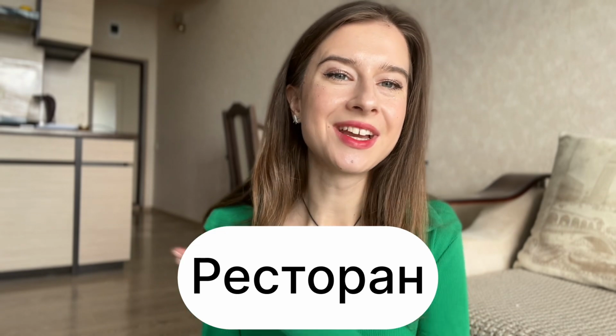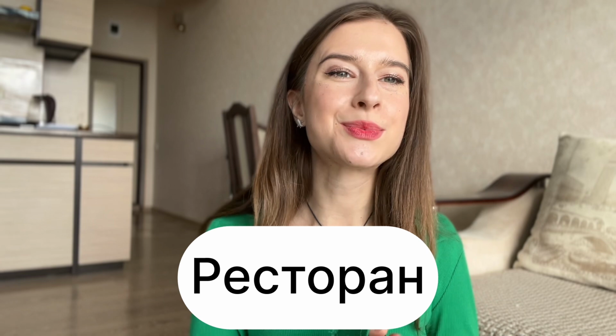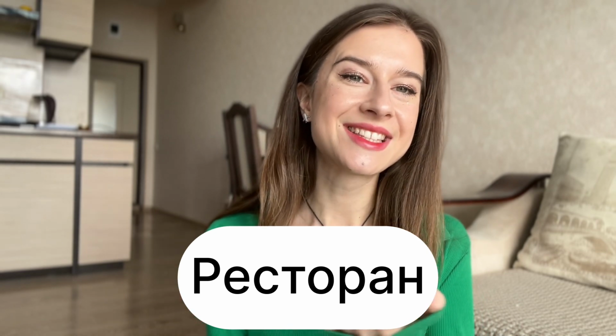So, how do you think the person who doesn't know the Russian alphabet would read this word? I will read it like ресторан. Here you can see a lot of letters that look absolutely different from the ones that we have in Russian. Practice these letters and be sure that you will not mash them.